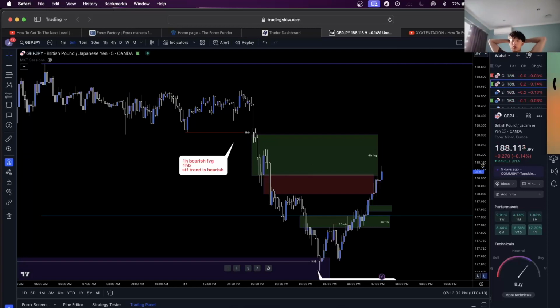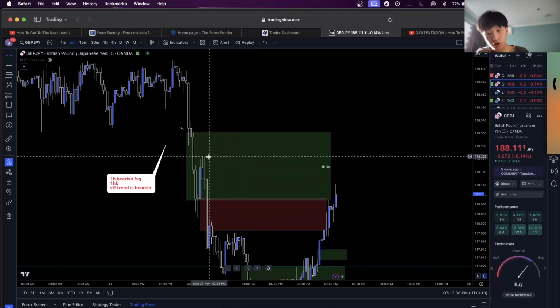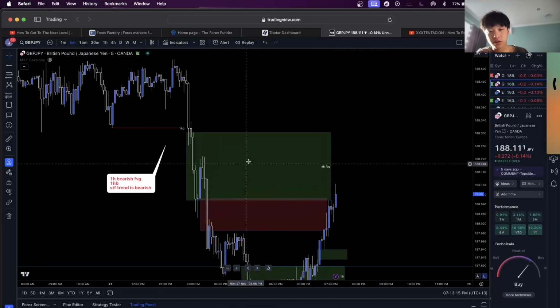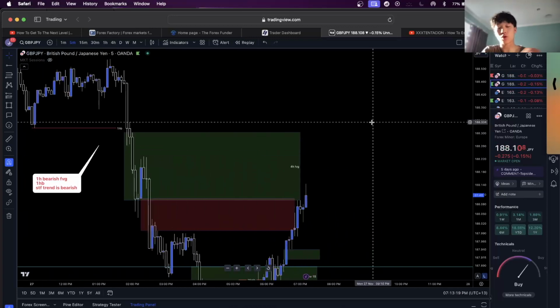I'm either gonna long it if it can retrace into a fair value gap after 8 PM comes, or I'm going to look for a short if it gives me some confidence that it's going to go to the downside after it's taken out this high, tapped into this area of accumulation, and filled the 4 hour.